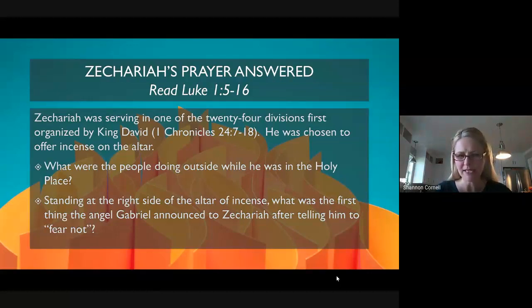So what that means, in the course of Abijah, if we go back to 1 Chronicles 24, King David organized the priesthood into 24 courses. There were priests, there were singers, and there were gatekeepers. And so Zechariah was serving in his rotation, you could say. And remember, we studied that pretty extensively when we were looking at the feast days as harvest days, or harvesting of souls for the resurrection and the rapture.